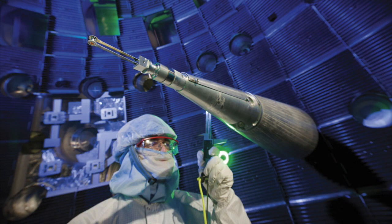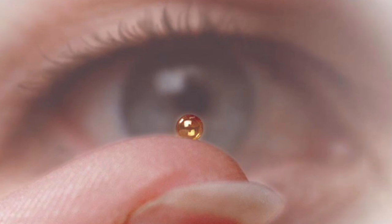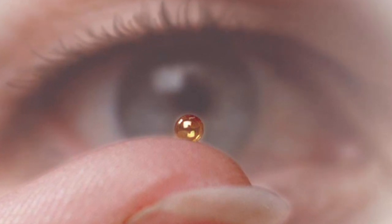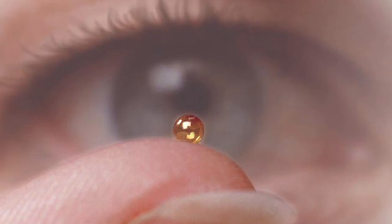The National Ignition Facility uses a technique known as inertial confinement, which involves firing powerful laser beams at a small source to trigger nuclear fusion. 192 beams are aimed at a tiny capsule containing deuterium and tritium, which are two different forms of hydrogen. The laser light squeezes the fuel to 100 times the density of lead and a temperature of 100 million degrees Celsius, hotter than the center of the Sun.